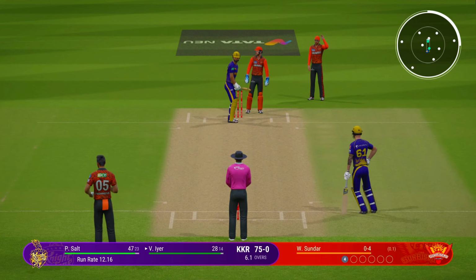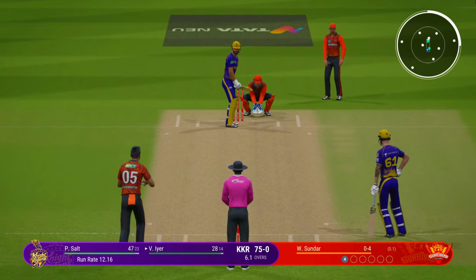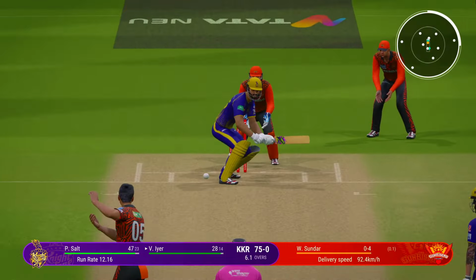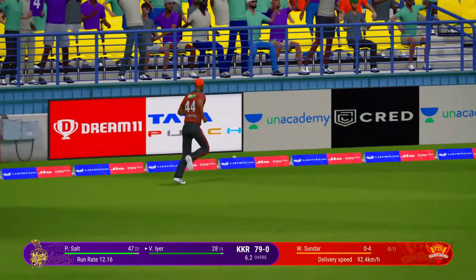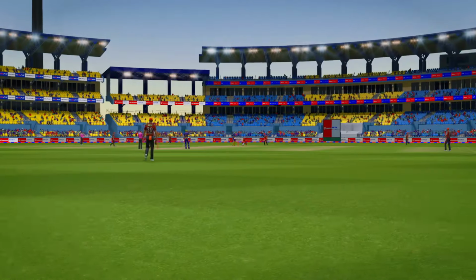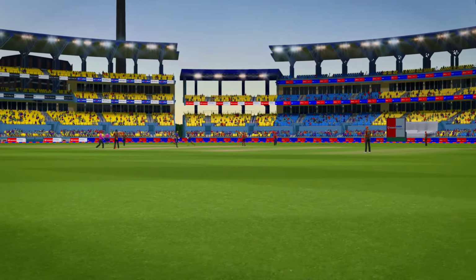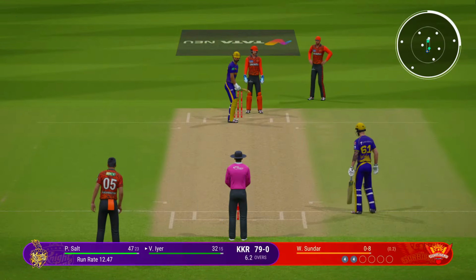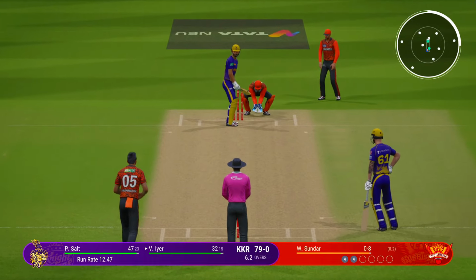Just need to keep it simple. Line and length. Round about off stump. That'll force a mistake. Magical shot. Into the vacant fine leg position. And I do not think anyone's going to stop that. Errs on the side of bowling slightly fuller, and they've been put away. Two boundaries in a row. Time to focus back to line and length.